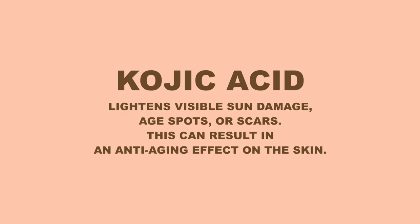There are two ingredients na very prominent dun sa brightening soap ng LANA PH. Those are the kojic acid, which we all know, very familiar na kayo about that. Kasi napakaraming brands ngayon na meron silang mga kojic soap. So para saan nga ba ang kojic acid? Yung benefits ng kojic acid is to lighten visible sun damage, mga age spots, mga scars. This can also result in an anti-aging effect dun sa skin natin. In addition to the skin lightening effects, ang kojic acid is meron din siyang antimicrobial properties, which will just leave your skin super clean.